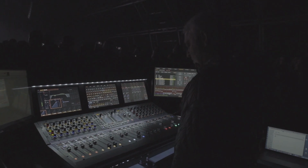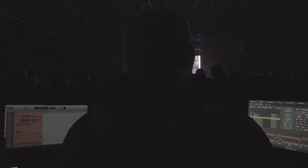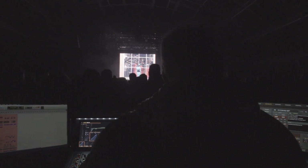So we have 18 GSLs a side. We have a little centre cluster of 6 KSL, and we have 8 KSL as outfills left and right. And then we have 18 SL subs on the floor.